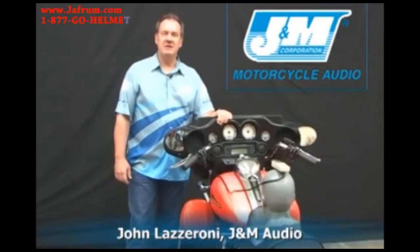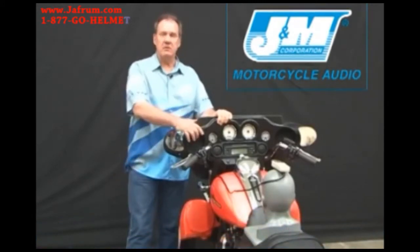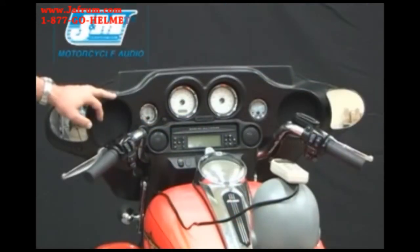We are here today to see just how far we can go on the amount of volume and clarity that we can get from the stock Harley-Davidson audio system. We are first going to concentrate on the fairing-mounted speakers, as 80% of what you will hear at high speeds on the highway is going to come from the speakers in front of you, not from speakers mounted behind you.